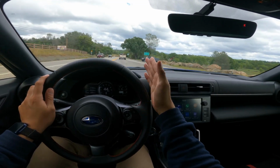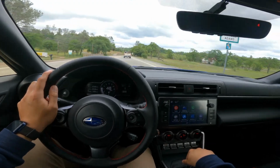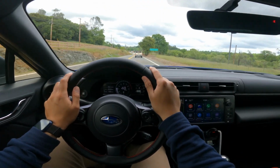So it is a bummer, man, that there are these trucks in front. I kind of want to go a little bit faster, but yeah, overall, guys, I'm still having a blast with this car.